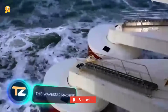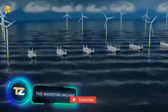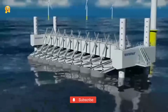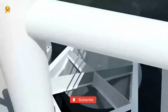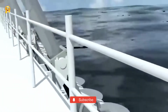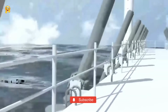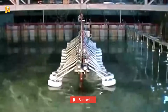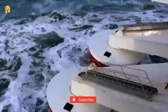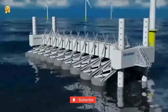The Wavestar machine. An ambitious project to unlock the energy potential of the ocean was presented several years ago by the Danish company Wavestar. Their innovative hydroelectric power plant consists of many individual modules. Each will have 20 floats with a diameter of 16 feet. As they move along with the waves, they activate hydraulic mechanisms that turn the shaft of the generator, thereby producing electricity. At the moment, however, the project is still under development.